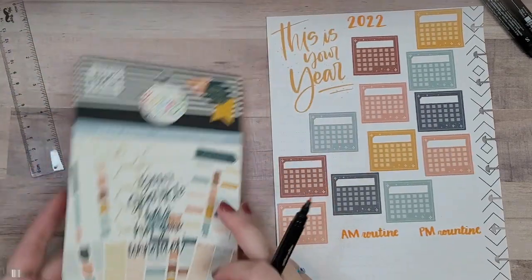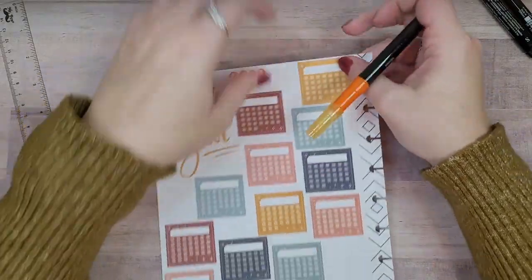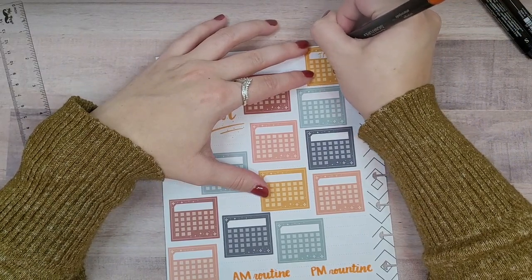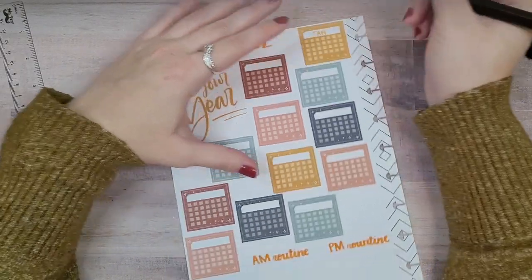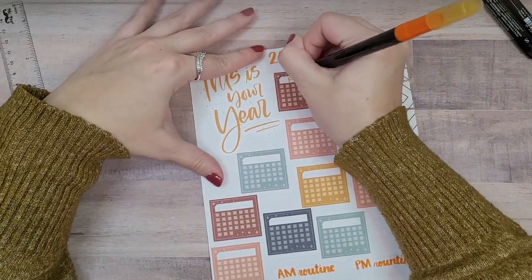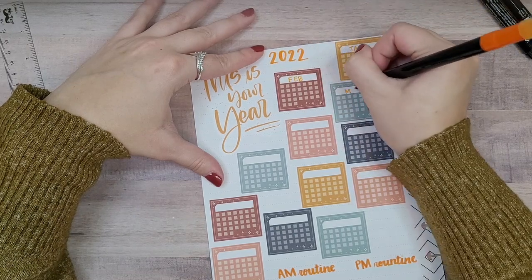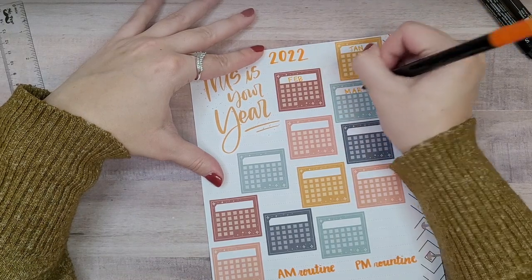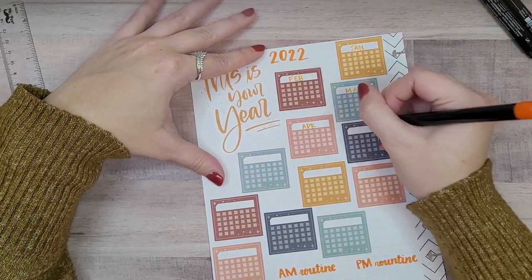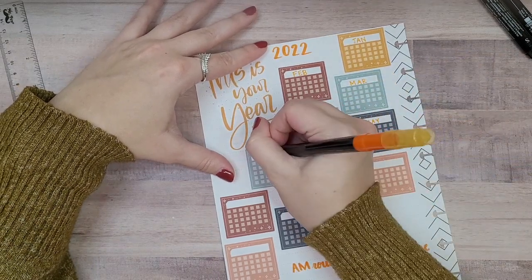Okay, I'm just gonna write in the months really quick. So this is all curled. All right, so we'll start with January up here. That actually matches that pretty well. Okay, February, March, April, May.